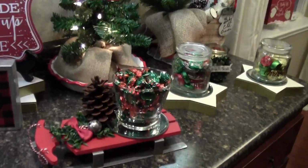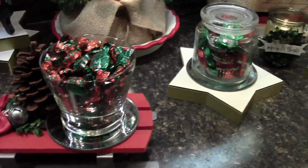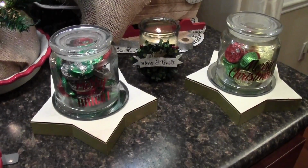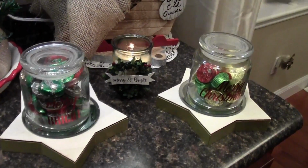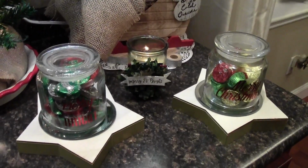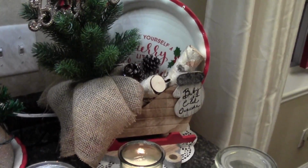I always keep some treats out here as well. Now this little sled is from Target Dollar Spot last year. The stars that you're seeing, these wooden stars, are also from Target Dollar Spot last year. I believe those were $3, I believe so. And then the mirrors that you're seeing are from Dollar Tree, as well as the jars that you see here. The candle is from Target Hearth and Hand, the Joanna and Chip Gaines collection. And then I just hot glued on a little wreath ornament there because I thought it was cute. And most of this in here is from Target Dollar Spot as well.